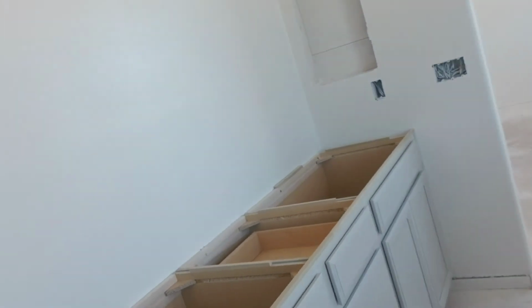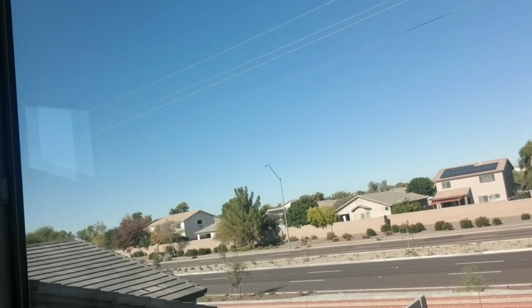Laundry room. This must be the master. Yeah, this is the master. Their master closet. Their vanities. Their tub. Shower. Their view from the second floor.